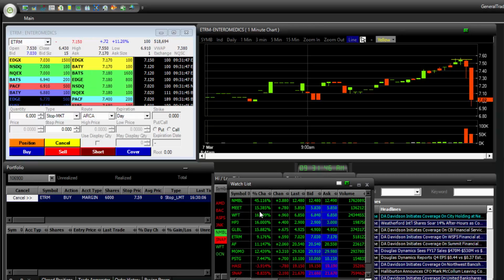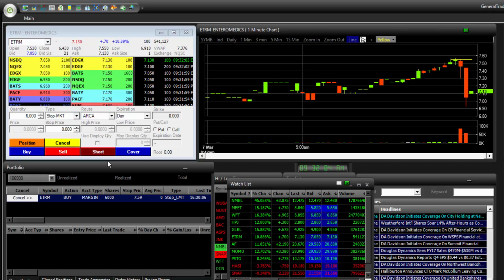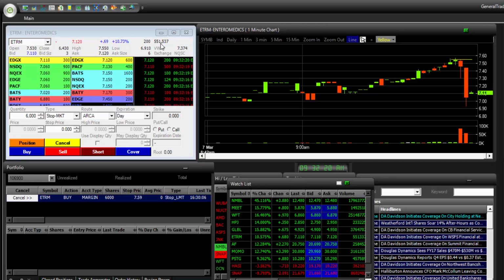ETRM. Alright, there are a lot of sellers. This is what I'm looking for. Got this specific trade. Right now it seems that it's declining down. There is a lot of volume. You can see the price collapsing down, and there are a lot of sellers, but the volume is increasing. And I'm still waiting. I didn't jump into the position. Just waiting.